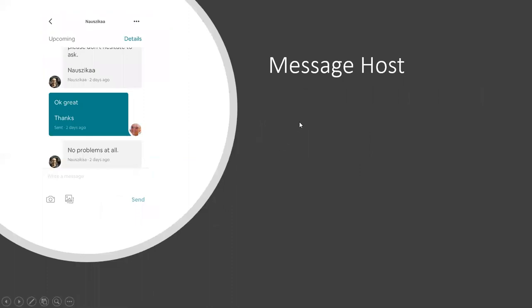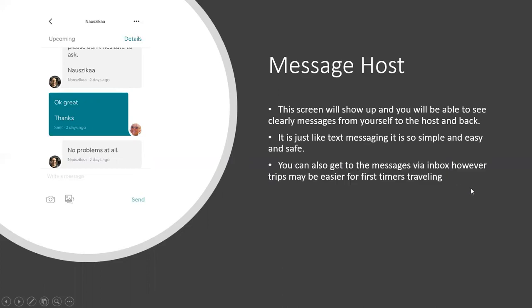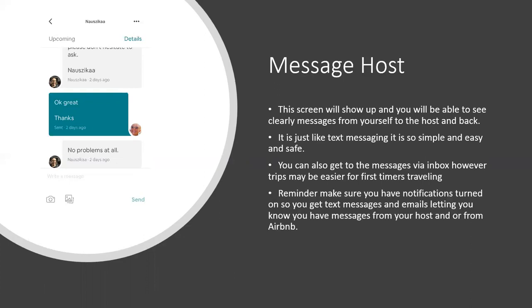Now, this is just a little example of how those messages came up, just like text messages. You'll go into your inbox, and these are all the messages to and from this host. Type away. You can send them photos. For example, when guests stay in one of my properties, they have to sign a waiver before they can ride my bikes, so I get them to send me a photo of the signed waiver form. Here's a screen of what it looks like. If you can send a text message, then you can certainly do this. You get to it via trips, via the inbox.